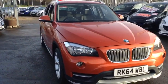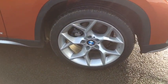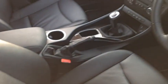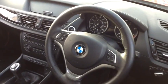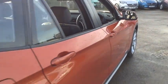Here we have our BMW X1 xDrive xLine. This car comes with 18-inch alloy wheels. This car has done 40,000 miles, and as we move inside, we have Eco Pro mode, climate control, phone connectivity, radio, and steering wheel controls.